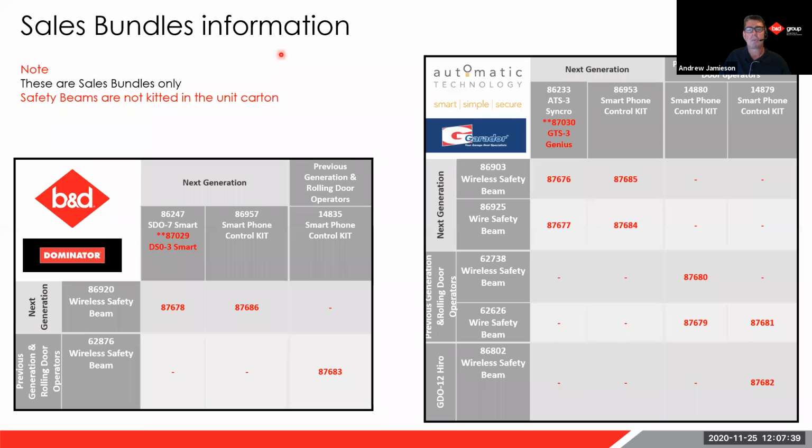You'll see it on the screen here. So we have an Australian view here. It might look slightly different in terms of an order code for New Zealand, Dominator and Garador. But in terms of a B&D and an ATA branding, it's as simple as this. We have put them together to make it easier for the trade to just, if there was a solution required, and I stepped through the common one, which is the B&D, I said the CAD Smart, the STO7, it will come out as natural with a wireless beam. We think that that is the best way to present the option for a B&D accredited dealer in the market. And so wired is not kitted out, but wireless is, and that's 87678 for the CAD Smart.